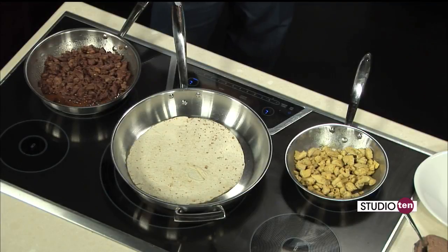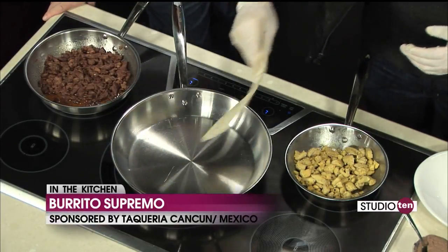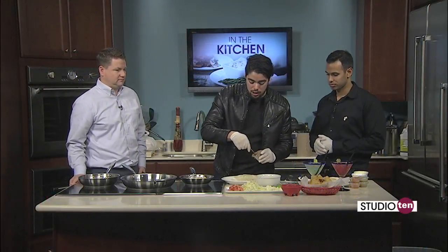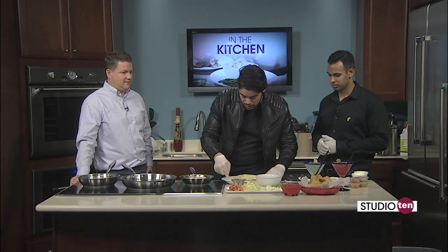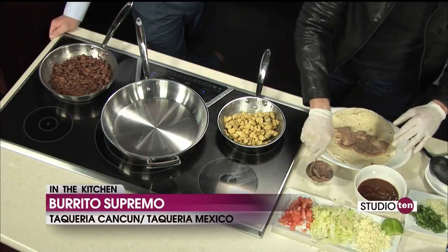We have to go to the same staples. A new year, let's just go back to the same roots that brought us here. So pretty much we're going to be assembling now the Burrito Supreme. Okay. So we have this flour tortilla, which is a 10-inch flour tortilla, and now we're just going to baste it with a little bit of refried beans, and we're just going to smear this right here in the middle.